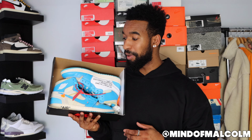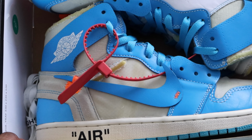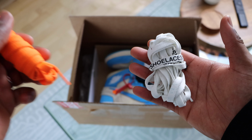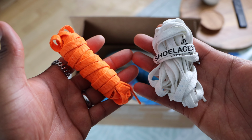Where to start with these shoes? I know there's a bunch of unboxing videos on YouTube by now, but nevertheless, everybody has their own take on it. So for me, these are used, which is completely fine with me, and I am going to wear them, so that's A-okay. Obviously, they come with the iconic Off-White zip tie in a red colorway. They come with 3 sets of laces, one being the UNC blue, one being a nice vibrant orange, and one being white, all with the shoelaces text listed on the laces. And that's really about it in terms of details.